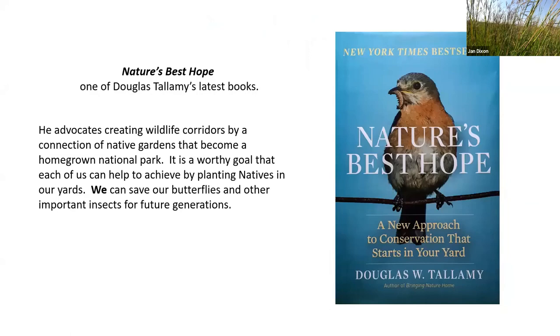This is one of his latest books, Nature's Best Hope. It's a great book. And he advocates in this book creating wildlife corridors by a connection of native gardens that become a homegrown national park. It's a worthy goal that each of us can help to achieve by planting natives in our yards. I think we can save our butterflies and other important insects for future generations.